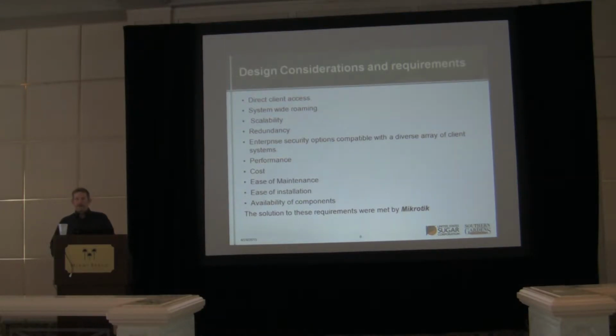This is a 24-hour-a-day, 7-day-a-week operation, especially during what we call the grind or harvest season. But we refine and process and package and ship sugar year-round. So, enterprise security options compatible with a diverse array of client systems, performance, cost, ease of maintenance, ease of installation, availability of components. Man, between Aruba and just looking at every other vendor and what it would take to actually compile a system like this, Mikrotik is able to do all of this, and they were hands down the right choice for the solution to this system.